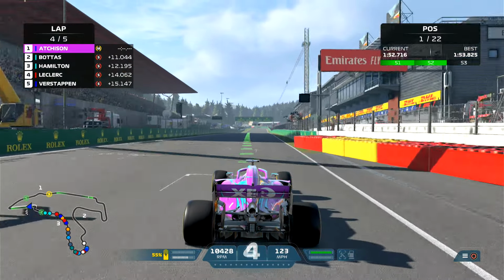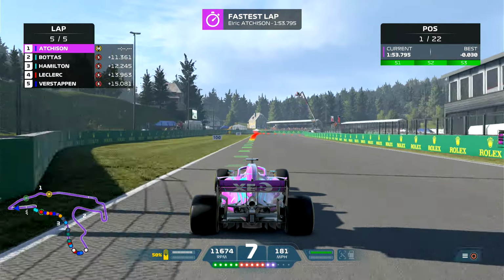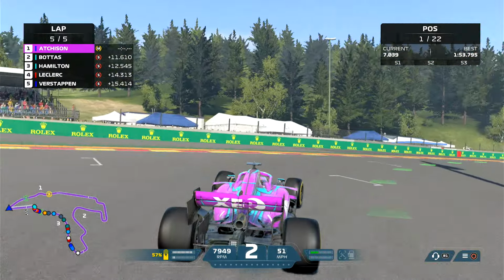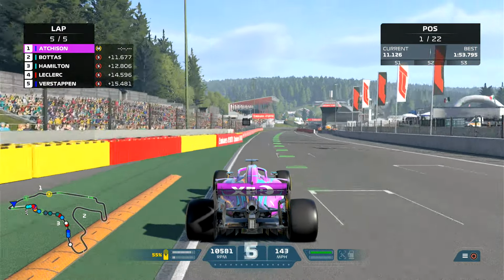Position, front of the pack. Bottas is behind you. Our gap behind is 10.9 seconds. They're on fresh softs. This is your final lap of the race.